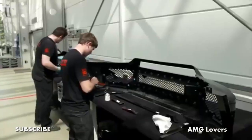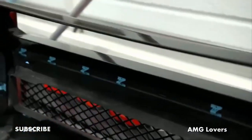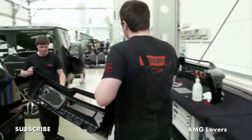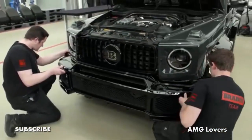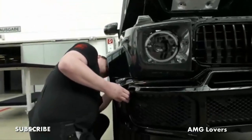Back in the large glass hall, the front side of the SUV is up next. The mechanics manually assemble the new front spoiler. The employees modify 4 SUVs here every week, giving them the beast look. The customers want to stand out from the crowd. They're looking for a custom-made car, something their neighbors or work colleagues don't have.